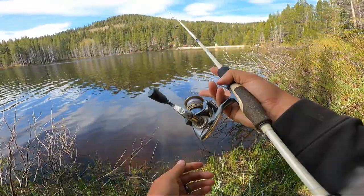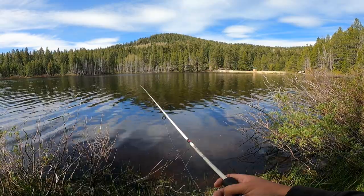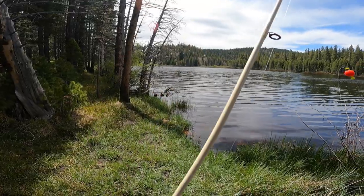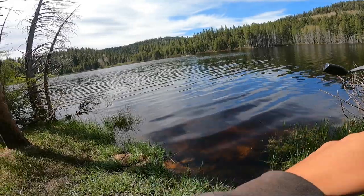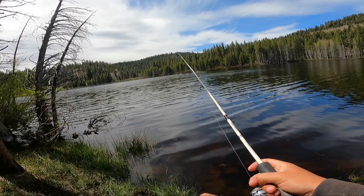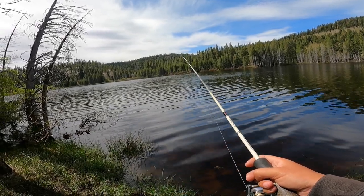So let's see what happens with just one. A lot easier to cast too. Now let's see if that helps. I'm gonna come back over here. Let's cast right out there. That's a bigger kerplunk, that's for sure. But I just wanna see if it helps with my hookups. Maybe they'll just hold on to it longer.